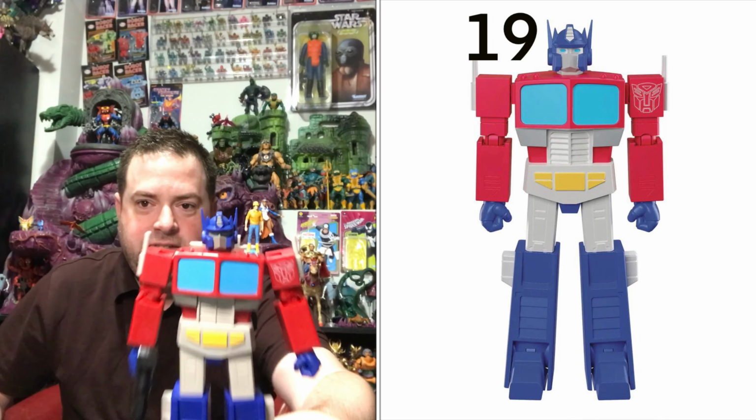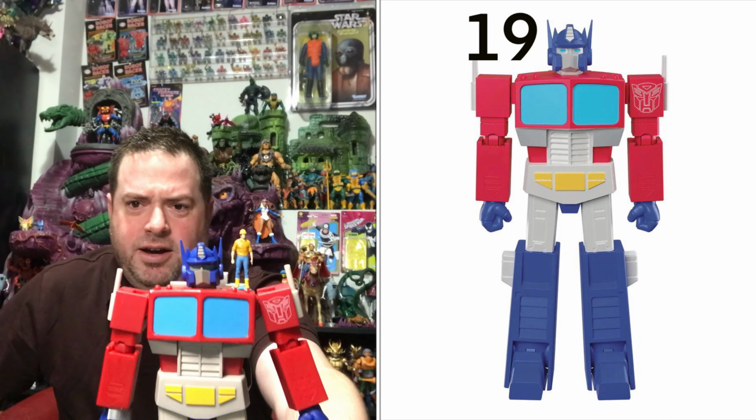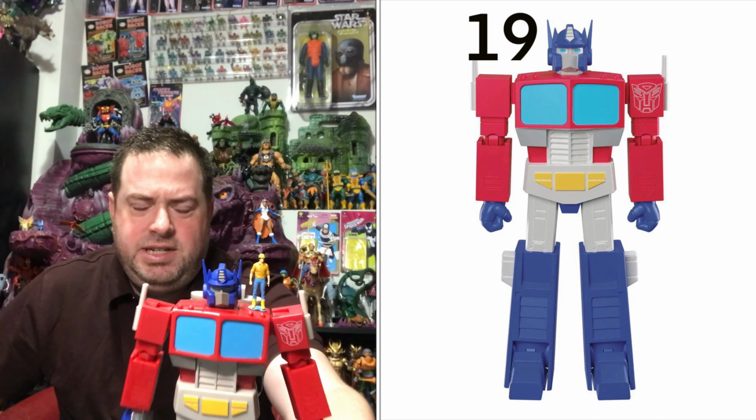But you can see here he's got his little buddy, his human pal, Spike Witwicky, on his shoulder, which I've just got there with a little bit of sticky tack. He's got a jetpack that's removable, clips on and off really easily. He's got his gun. He came with a surfboard and a basketball.